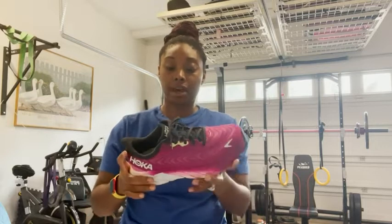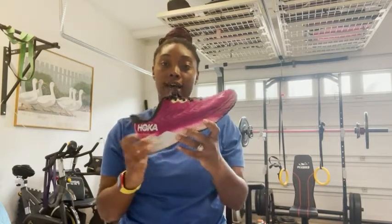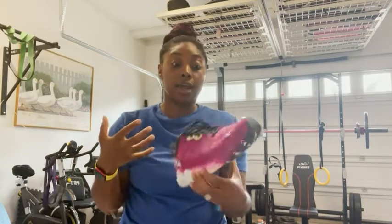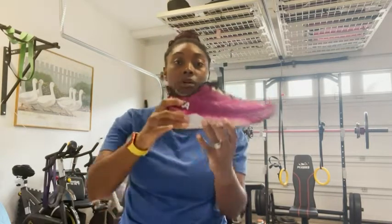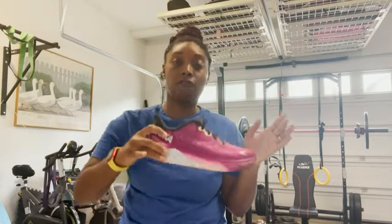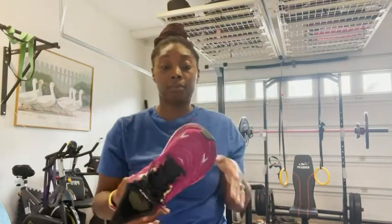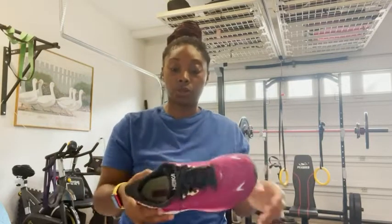Because of how much cushion it has, it almost gives me like a rocking motion really. And so when I'm hitting the ground and my forefoot is hitting first, it kind of rocks me to keep going. And I really like that, because when I want to stop in the middle of my miles, it kind of rocks me to keep going, like one more step, you can do it.